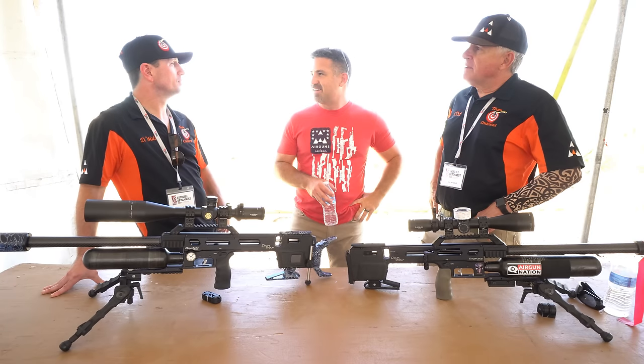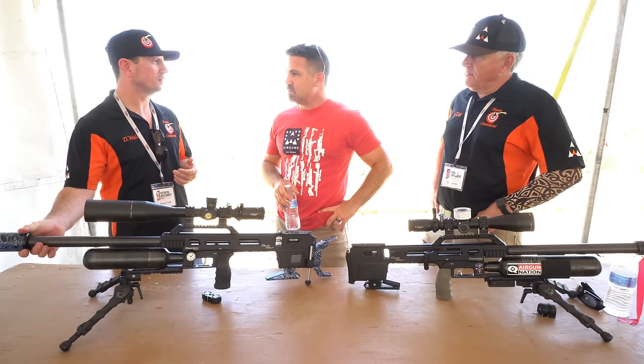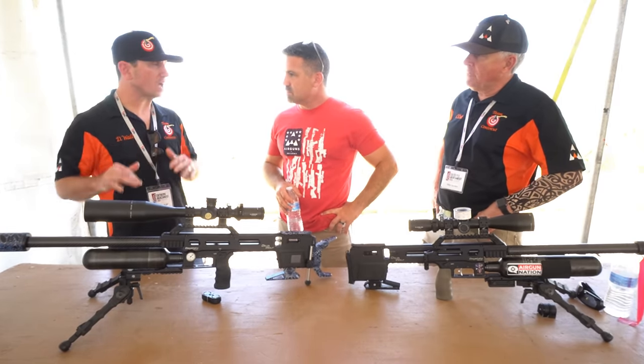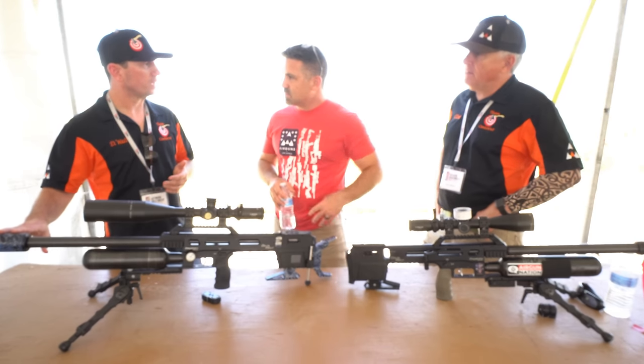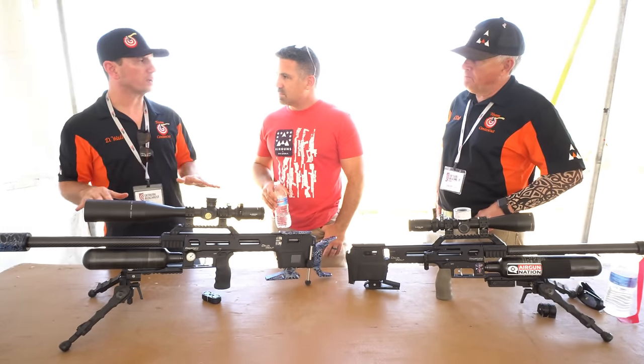For me, it's both. I do like to go places where I want to be stealthy, and so I love to run a moderator, but that absolutely cannot affect my accuracy. So, although I love to run them, I do want to test different ones and make sure I'm running the right one for my platform, that it's not going to affect my accuracy.